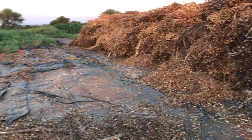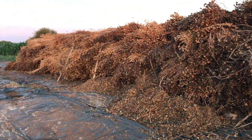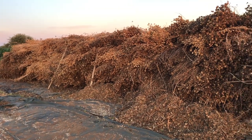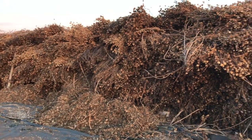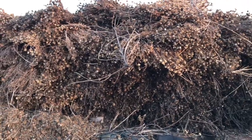This is now the end product of this Morwa project, where we did 1 hectare of safflower. We've actually harvested 4 tons of seeds. That's 4,000 kilos of seeds. What you see here is the biomass that remains after threshing the seeds.